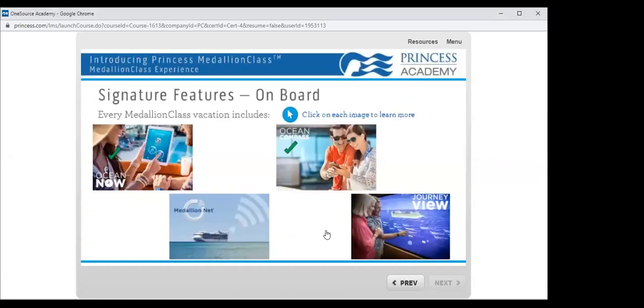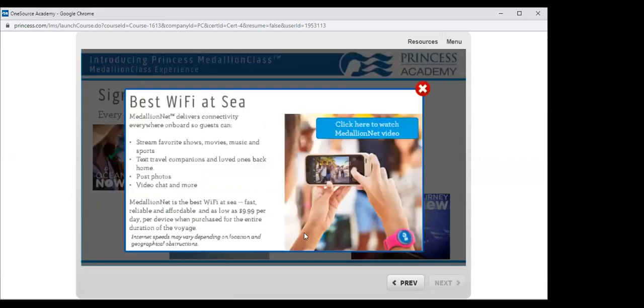All right, next, Medallion Net. Okay, this is the internet. Best Wi-Fi at sea. Medallion delivers connectivity everywhere on board so guests can stream favorite shows, movies, music, and sports, text travel companions and loved ones back home, post photos, video chat, and more. Medallion Net is the best Wi-Fi at sea. Fast and reliable and affordable, as low as $9.99 per day per device when purchased for the entire duration of the voyage. Internet speeds may vary depending on location and geographical obstructions. Click here to watch the video.